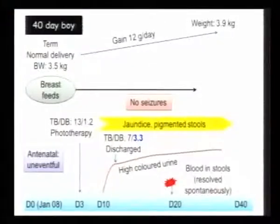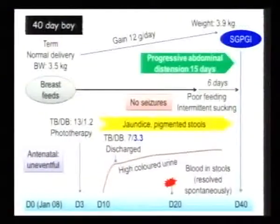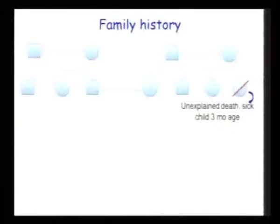So weight gain 12 grams per day, not very good. Day 20, blood in stools. It resolved spontaneously. Then in the last 15 days, progressive abdominal distension and 6 days of poor feeding, intermittent sucking. Remember, this child is still on breastfeeds and he lands up to us on day 40 of life. If you look at the family history, just go back a bit.